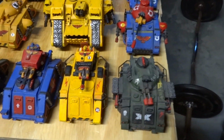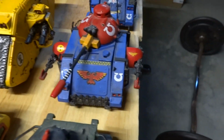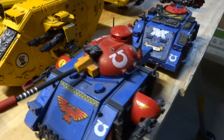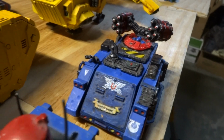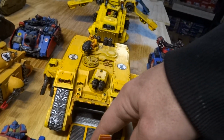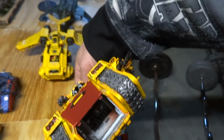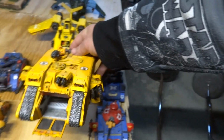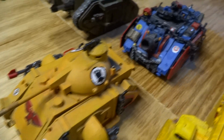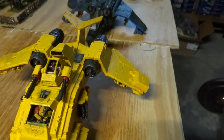The old Dark Angels. A couple of old Razorbacks. Definitely old Predator there. An old Whirlwind. My first Land Raider. I don't know if you can see anything. Another Predator. Older Predator. And we have Vindicator. That's a newer model.